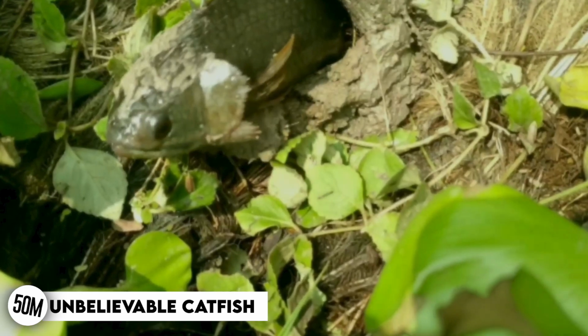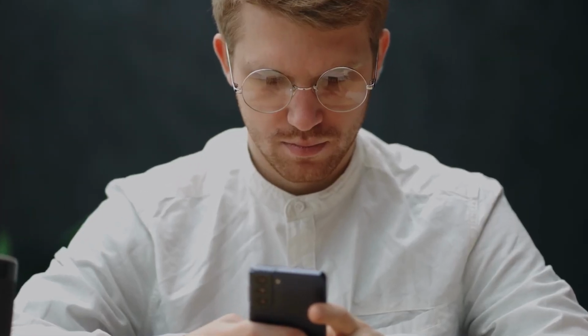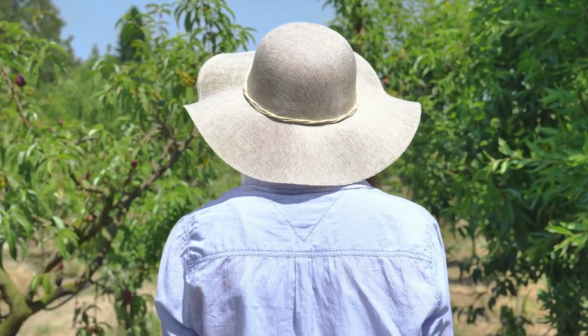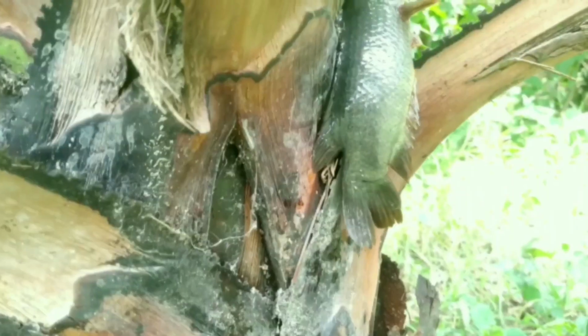Unbelievable catfish. We've all heard that fish can't survive out of water, but this encounter might make you think twice. A farmer witnessed a strange sight. He spotted a catfish climbing a tree, seemingly trying to hide in the trunk. The fish had slithered its way through the field to get there.